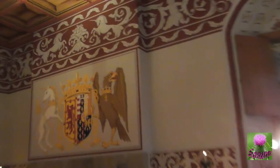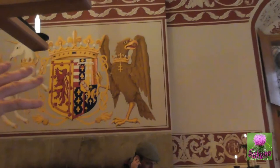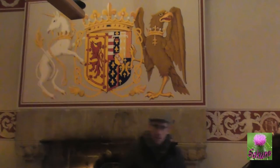No. This is, you're in the Queen's rooms of the palace. The palace was built by James V. So on this side, with the unicorn and the lion rampant, the red lion is the King's court. The King's connected to that? The Queen's arms. The Queen being Mary of Guise. The one there? Yes. So that one there.